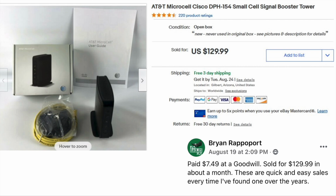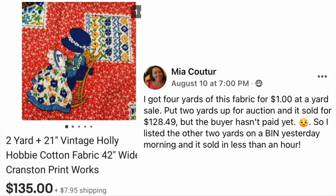Okay, now we've got Brian Rappaport, paid $7.49 at a Goodwill, sold for $129.99 in about a month. These are quick and easy sales every time I've found one over the years. This is an AT&T microcell Cisco signal booster tower. So I don't know if you would call this an old technology, but people still use it. $7.49, sold for $129.99.